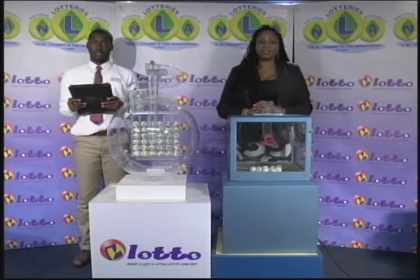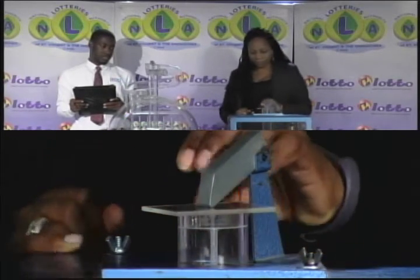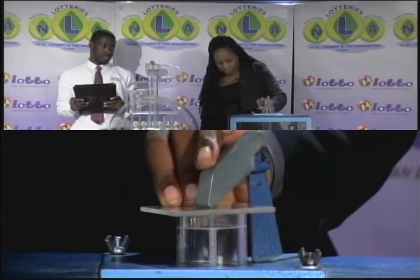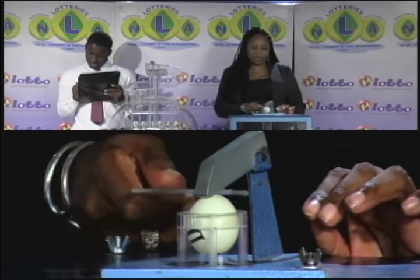Our first draw is for the free ticket letter. We have 15 balls lettered from A to O in the mixing chamber. These balls were checked and verified by our auditor. I will now get the machine going. And the free ticket letter is D. D is our free ticket letter.